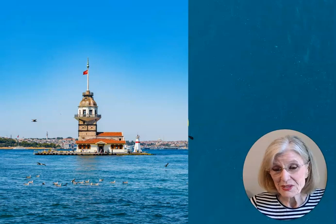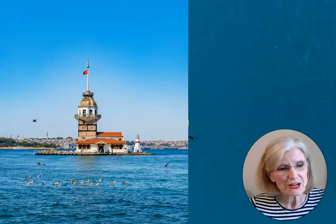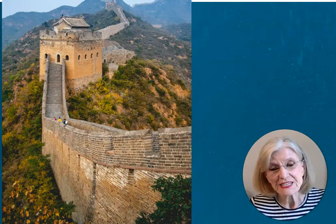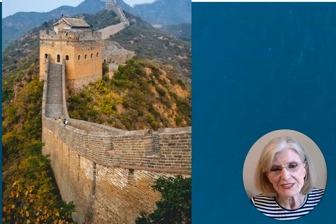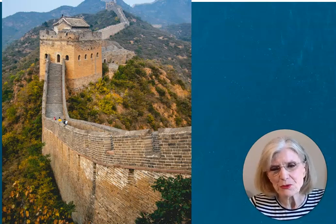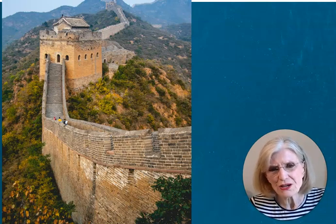So from Turkey, we're going to go halfway around the world to China. Well, I can tell you when I walked on the Great Wall of China, it was an amazing experience. I just couldn't believe I was walking on stones that had been set centuries ago. I only walked on a tiny portion of this thousands of mile long wall. What an incredible structure. And what an artistic structure too, because all the towers, at least the ones that we saw, were all different.